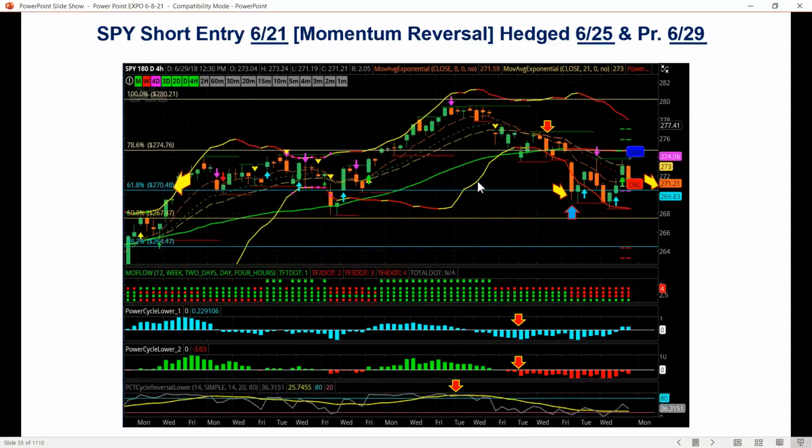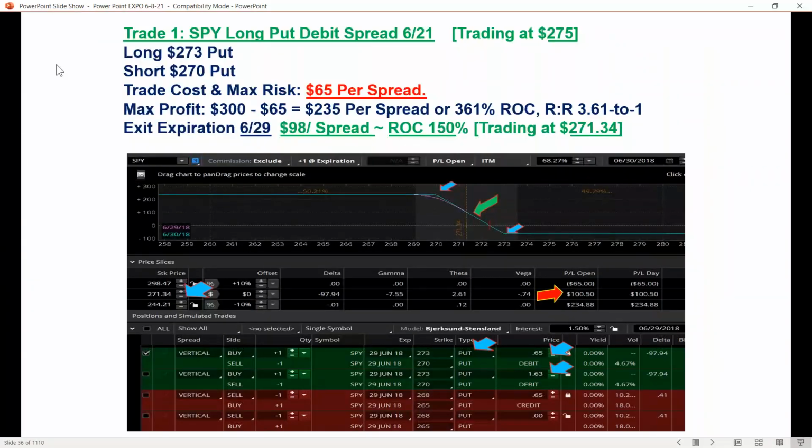All right, so the trade setup one was starting this trade out with a long put debit spread. If you look at the trade here, it's a great low risk trade to begin with. So long the 273 put, short the 270. All right, so $3 wide, $300. Now, the cost of the trade, 65 cents or $65. So very nice trade setup, low risk, potential for a big return.